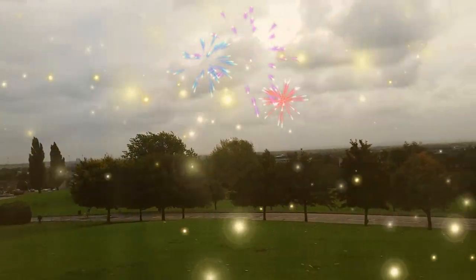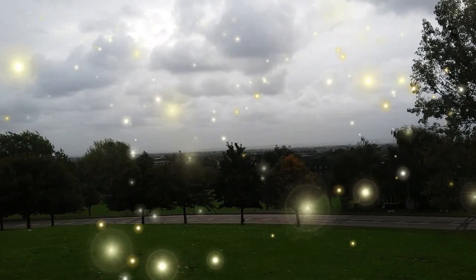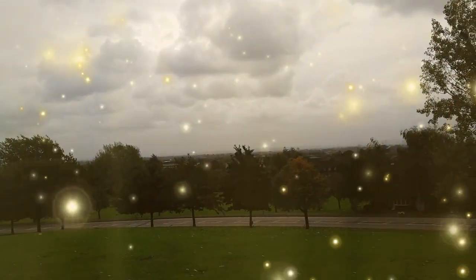But yeah, it's a nice view though. Pretty sick. One year we've got to come here and do it, the fireworks.